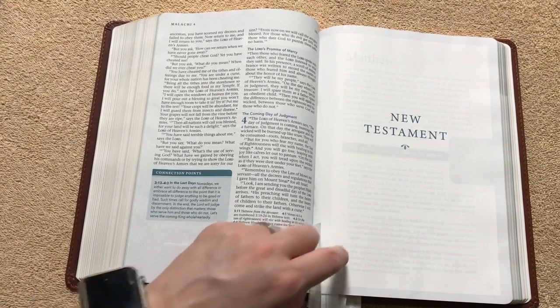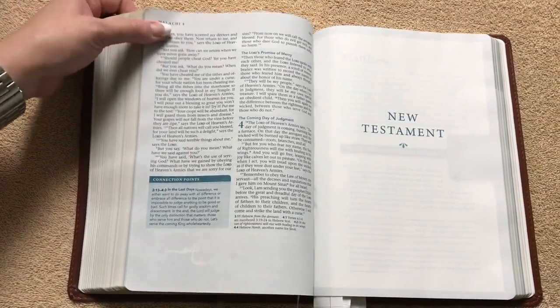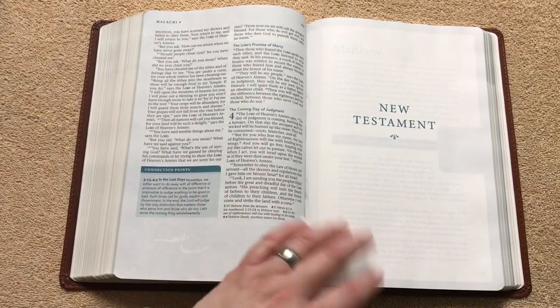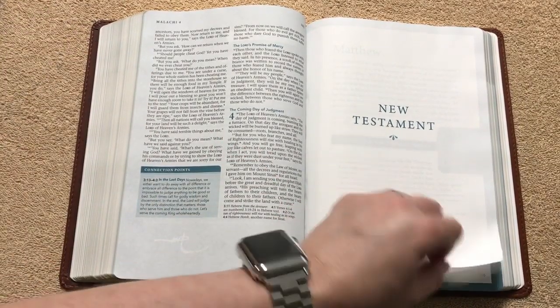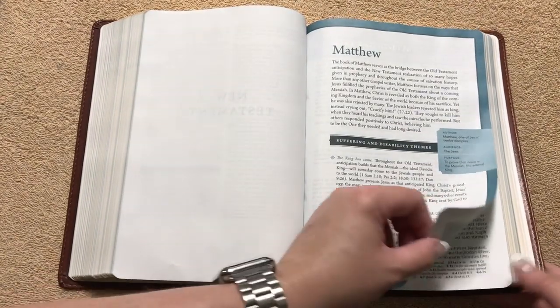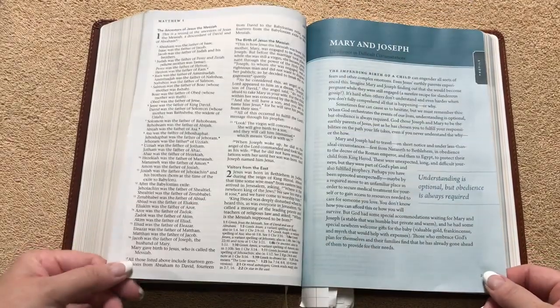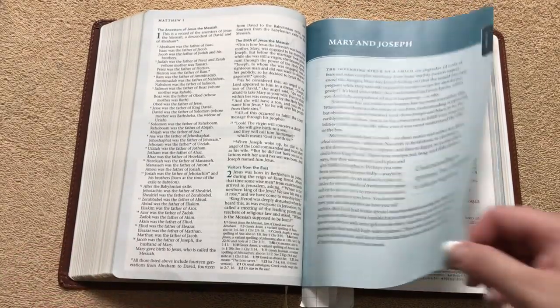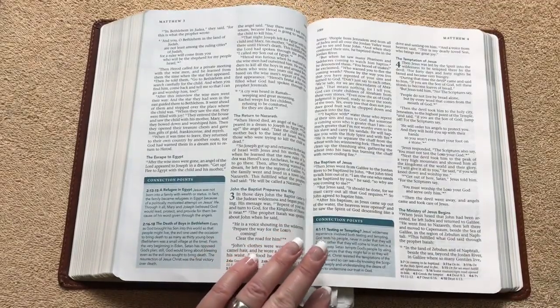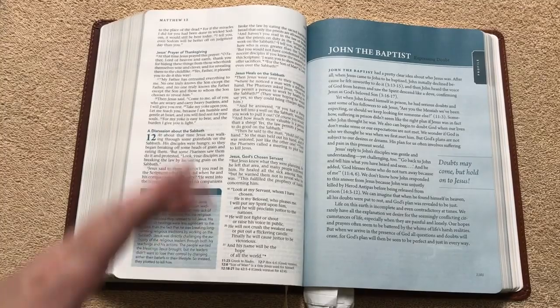You can see that there's tons of these, and again, they are small, so it makes it nice and easy to read. We're going to get back to the end of the Old Testament, so we end with Malachi, and there's not going to be anything between the Testaments. We just jump over to the New Testament. We'll have an introduction to Matthew. Again, all suffering and disability themes on the introductions. We've got a profile on Mary and Joseph.